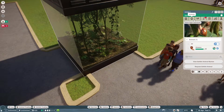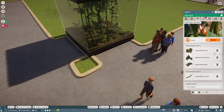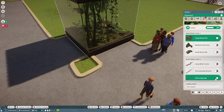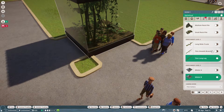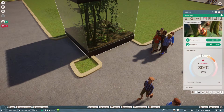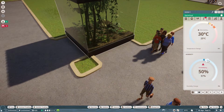And we're going to go ahead and look at the animals. We have 2 in there. And the layout. They would like to have a nice little rock in there. And how about we get a thin, long log in there. And also one of those. And let's go ahead and see. 100%. Okay, now we're going to look at our temperature. Our temperature needs to be right about there, and our humidity looks really good too.